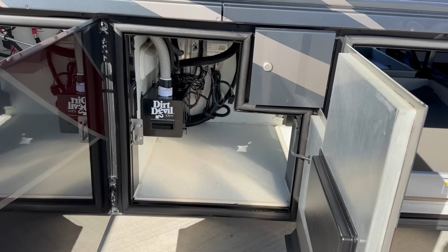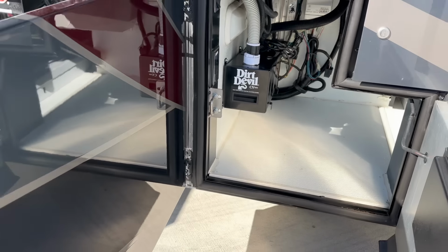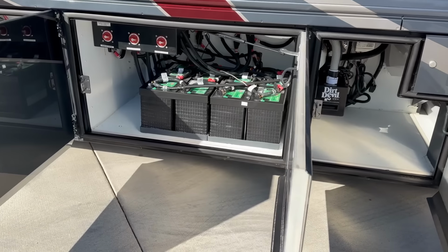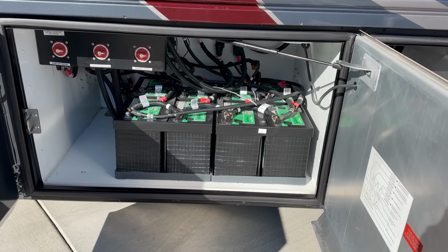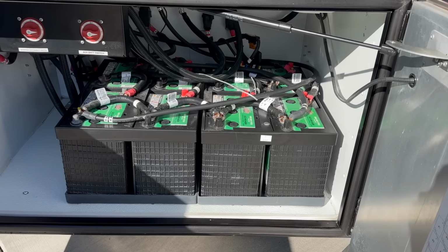This one is storage, plus it's got central vac, so that's where your vacuum bag is at, the little Dirt Devil system. Also, that's where you fill the fuel. Okay, it's locked. I think 150-gallon fuel capacity, and I'm going to try to post all the notes on the website of fresh water, gray, black, fuel, and everything. So I'll try to post all that, but if you don't see it, call me, and we can go through all that.